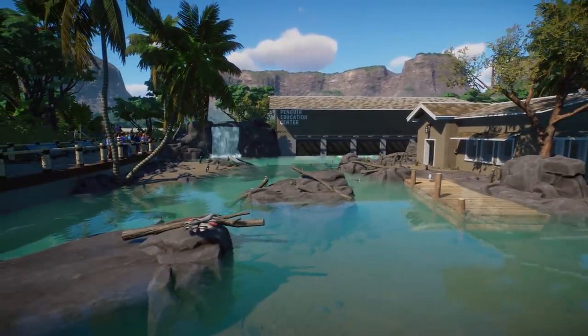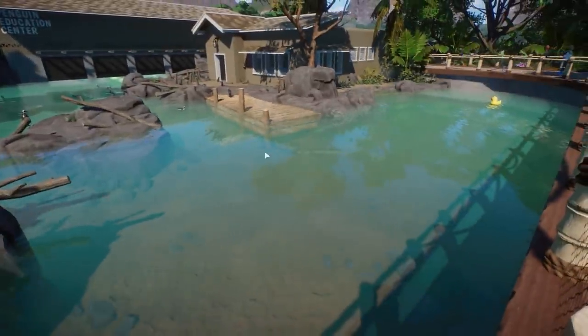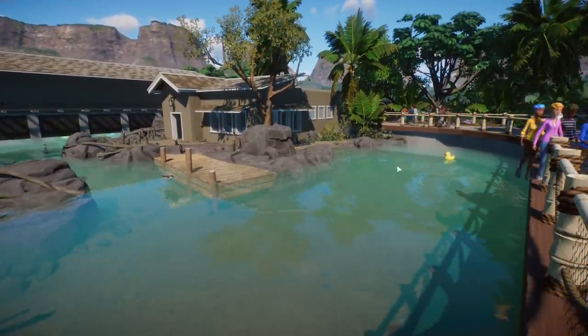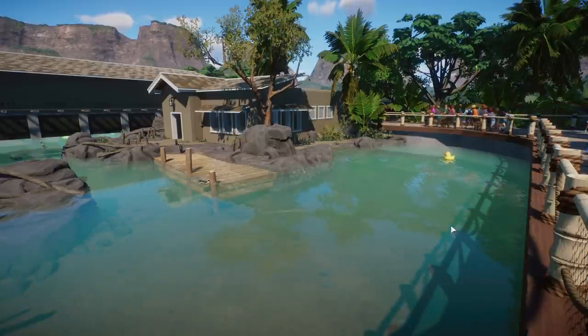But yeah, I think this definitely looks really cool. Unfortunately, they're not really using this here. So I do hope that maybe with some other enrichment items, we can get them a little bit more to this area as well. That would be super cool, at least in my opinion.